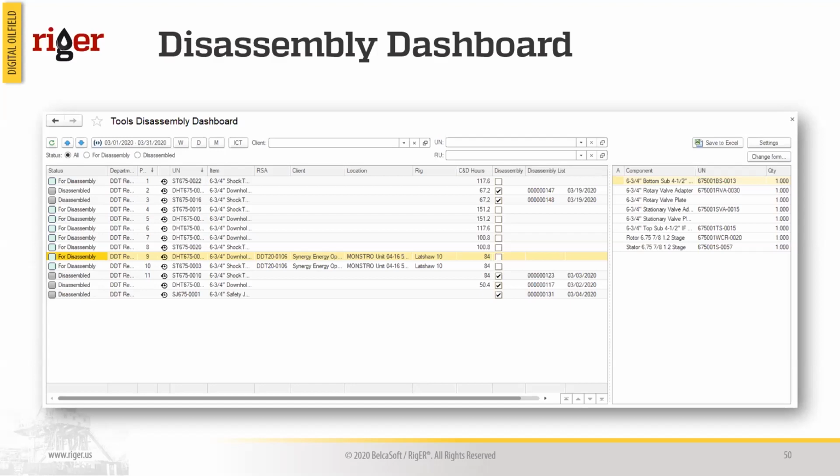And at the right side, you can see all the components and unit numbers for this disassembling, and definitely we track C&D hours for the entire unit and for each component of this unit. So this gives us a full history of component C&D hours, and we can see the list of hours for each component, and make our decision about future use of the component based on the number of hours tracked.